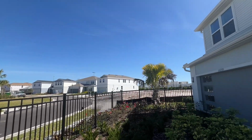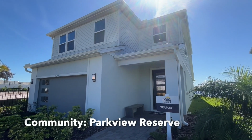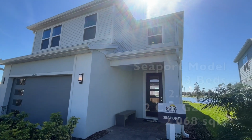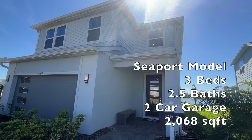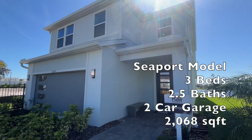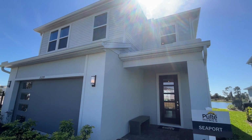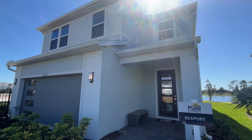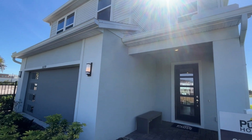But for now, let's take a look at the Seaport Model. So the Seaport Model being built in Parkview Reserve. We're going to talk more about the community at the end of the video. Parkview Reserve is in Dr. Phillips. And this model in particular, as you can see, is 2 stories. It's a 3-bedroom home, 2.5 bath, 2-car garage. It comes in at 2,068 square feet. And you're looking at a base price, as of right now, keep in mind prices change, of $694,990. That does not include things like lot premiums or upgrades or anything like that. So prices will change, and prices vary depending on the actual lot you choose.